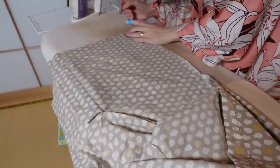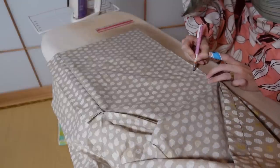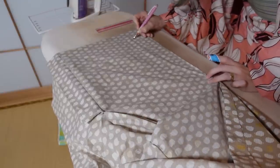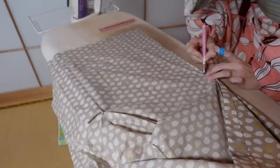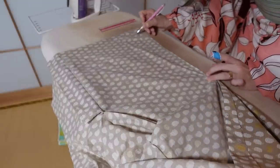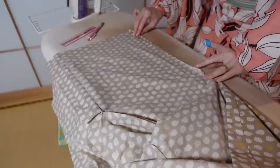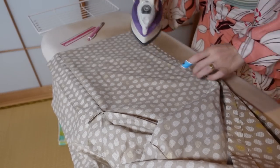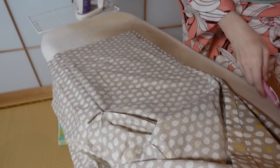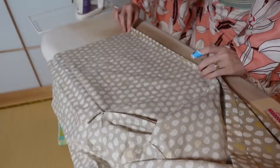So first of all, I'm gonna start out with marking out 6 centimeters on the top, and then I curve this down to the top of the side seam. And then I'm also gonna mark out 4 centimeters on the top, and I am going to curve that down as well. And then I'm gonna start to fold this up. So I'm starting to fold first this edge inside to the 4 centimeter marking. And then I'm folding it up again at the 6 centimeter marking.